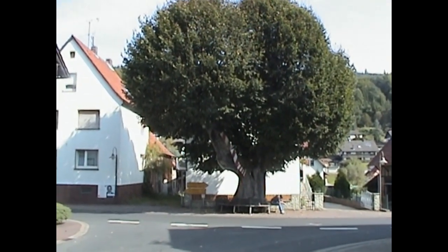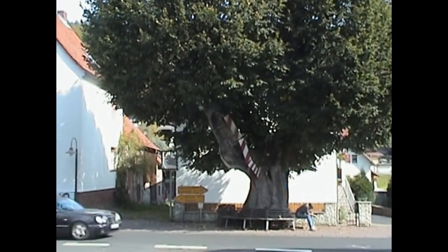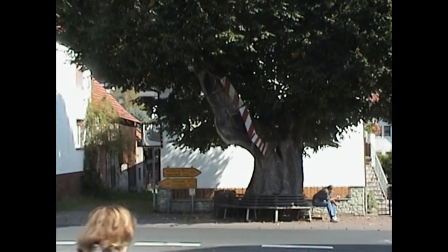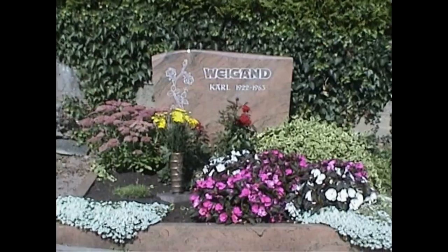Here's an old linden tree in the middle of town. And because of the fact that it has a branch that kind of hangs out over the road, they just have a big warning sign up there to let people know.